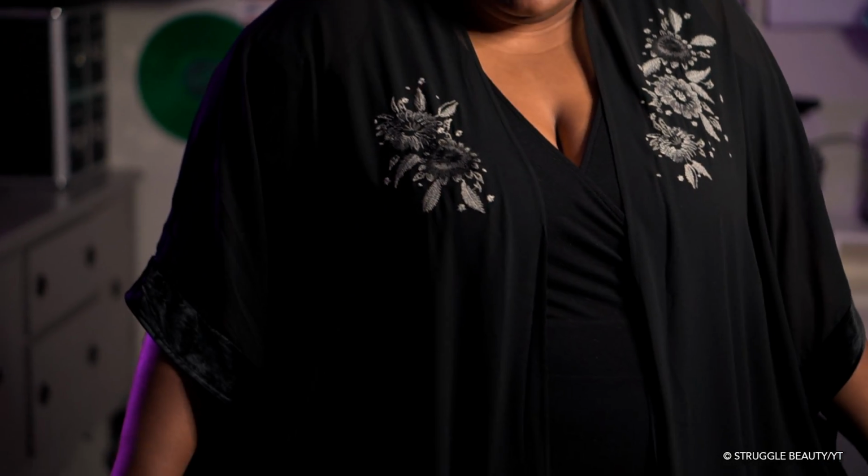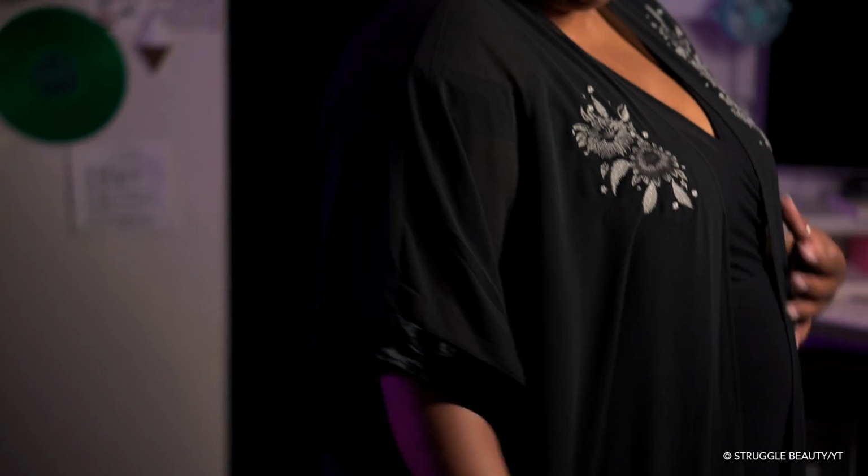I don't really have a lot to say about this one, but just because I don't, doesn't mean I dislike it. I think that this one is really cute. I love the length, it's very slimming, and yeah, it's just so cute.